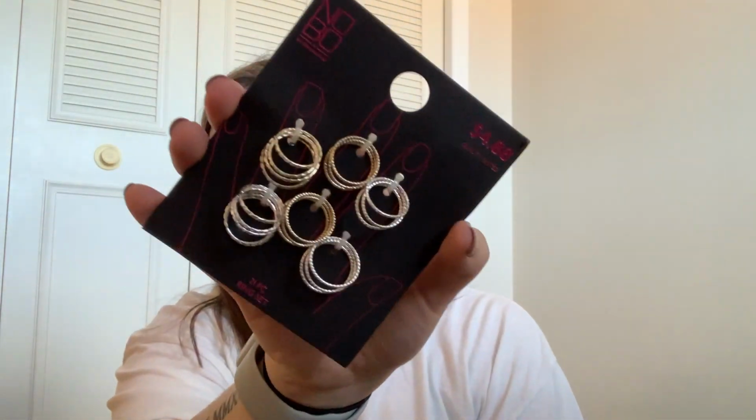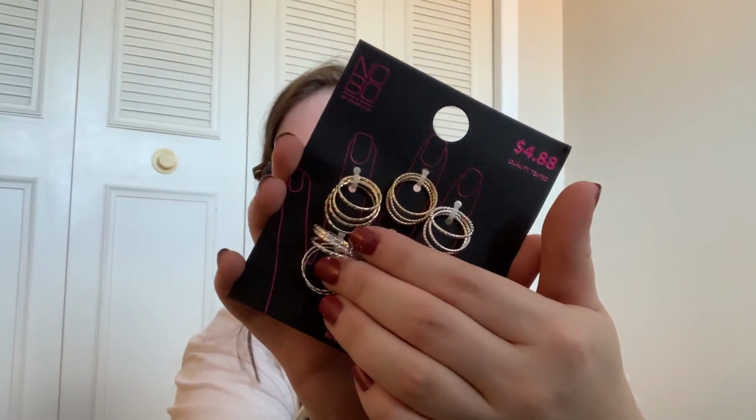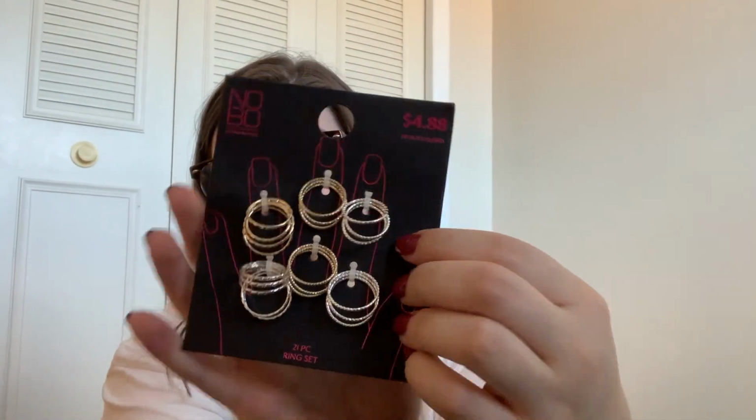So the next thing that I get, and I get these every once in a while because I lose them really often, but if you know me, you know that I love rings and they have this set at Walmart that they always have. It's a set of silver and gold rings and they're $5. I got a set of these probably 6 or so months ago and they've never turned my finger green, anything like that. So these are really good quality rings and I wear them all the time and they go with anything. And yeah, I just really like them.